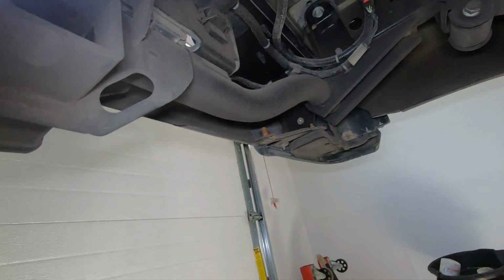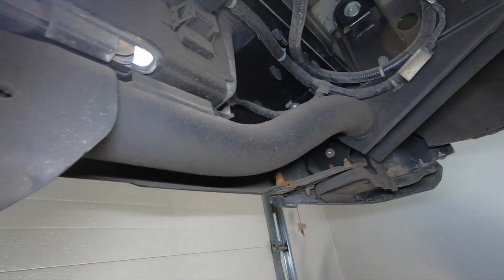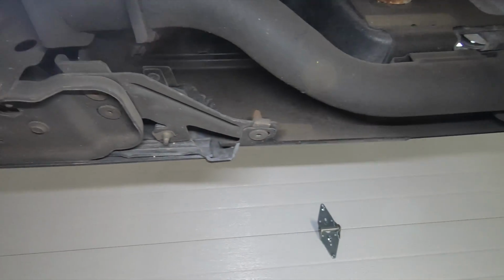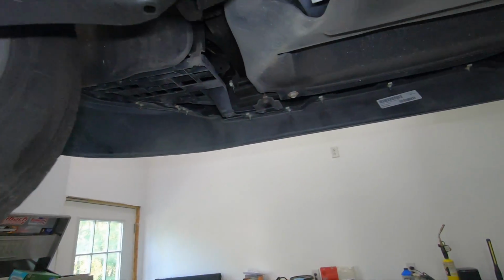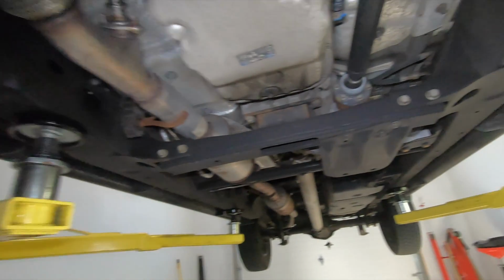Usually the back by the bumper is the first place to show any real rust. And yeah, there's a couple little pieces of hardware that look a little crusty. That sleeve for the spare tire carrier looks a little crusty, but if you guys aren't normally exposed to the north and the salt and the traditional winter driving, this is really about as good as it gets.